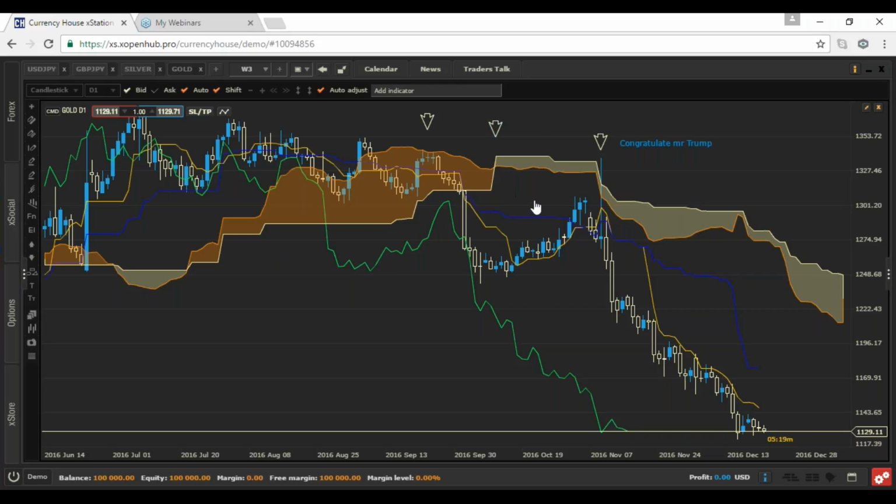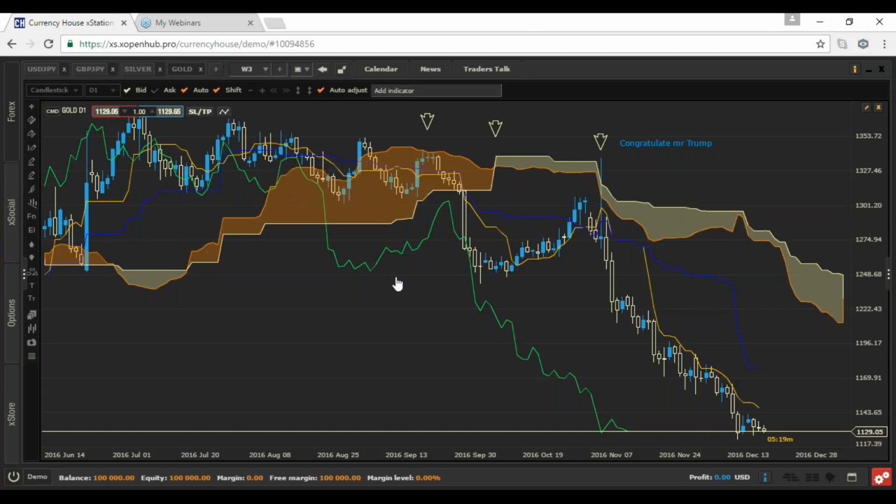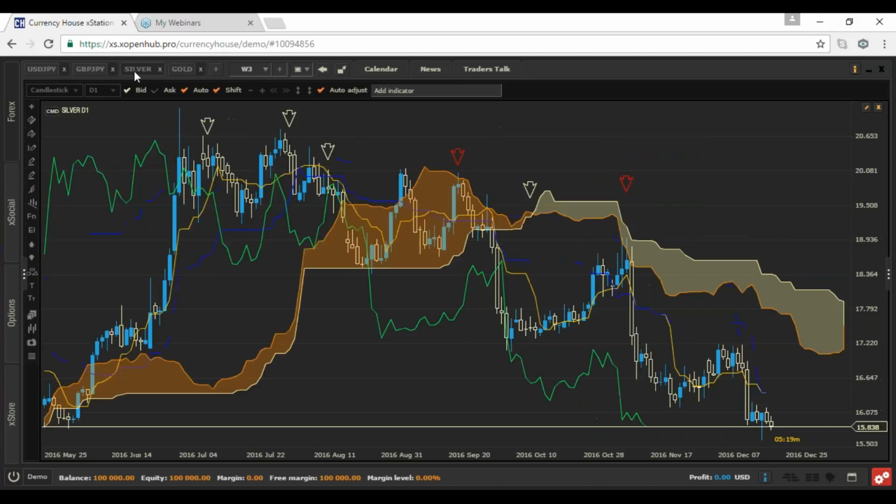And just remember, every time you watch the Ichimoku cloud, the cloud itself is giving you the signal ahead of the price. Not on the same day as the price, but ahead of the price. So this signal has been made somewhere here in this period of time. You understand what I'm trying to say, right? When the price is here, this is a daily chart, and the cloud itself is showing you the future. So that's my point. All right, let's go to the silver and take a look at the silver in the same manner.